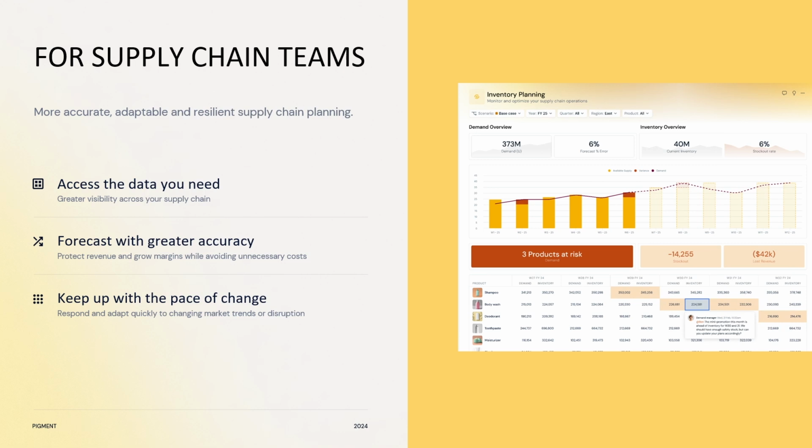And lastly is keeping up with the pace of change. There's obviously lots of external things going on in the world, but also internal things in your business. And with Excel spreadsheets, it can be quite rigid and not easy to keep up with that change. But ultimately, with a platform like Pigment, you can be agile and flexible to be able to incorporate those changes and therefore be able to plan more effectively moving forward.